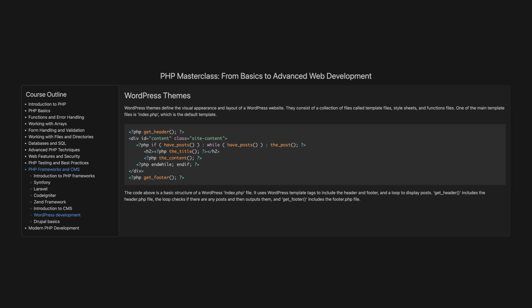WordPress development. WordPress themes define the visual appearance and layout of a WordPress website. They consist of a collection of files called template files, style sheets, and functions files. One of the main template files is index.php, which is the default template. The code above is a basic structure of a WordPress index.php file. It uses WordPress template tags to include the header and footer, and a loop to display posts.